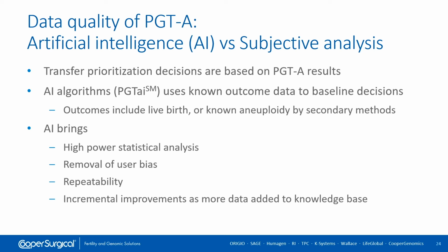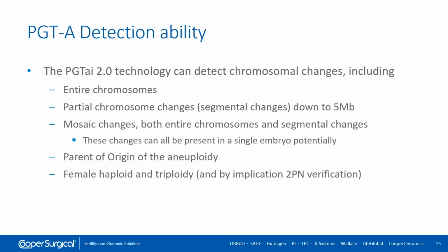And because we still track outcome data, we are now able to build incremental improvements. The more data we have to feed into the known outcomes, the better that will become. And this is the great advantage of artificial intelligence. So even with PGT-AI 2.0, we have a limitation of detection ability, and it's important that the patients and the clinicians understand the limitations of the PGT-A technology.